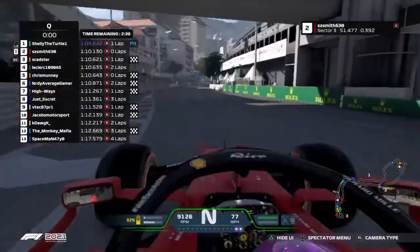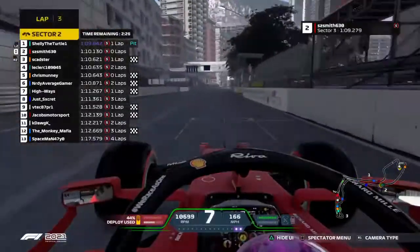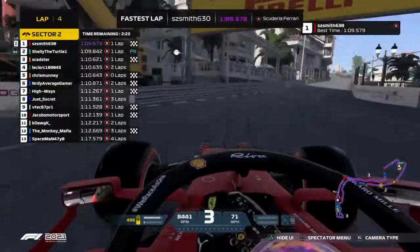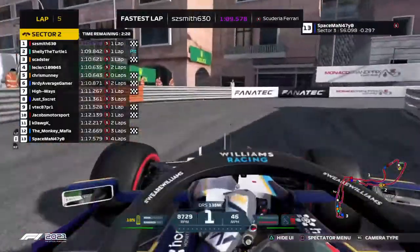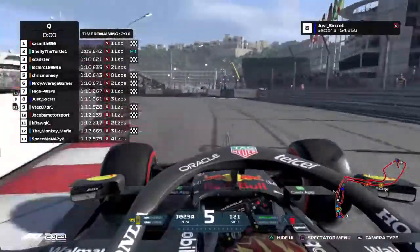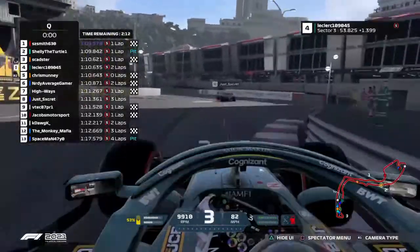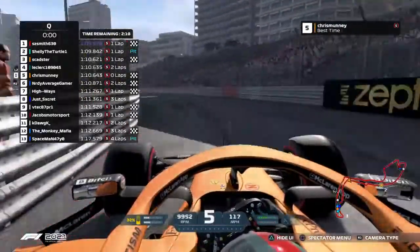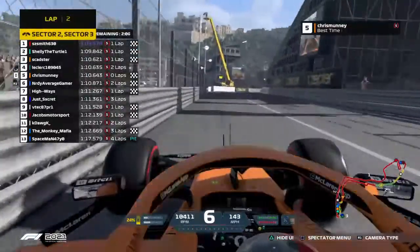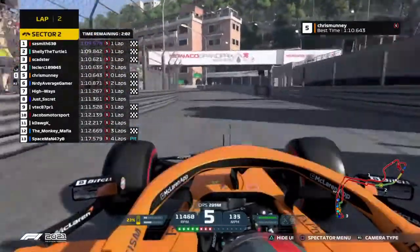There's S.C. Smith. Can he challenge Shelley for pole? He only needs to improve a couple tenths, and he does. So S.C. Smith going top of the charts, a 109.5. I don't think we'll see anybody challenge that. Spaceman's invalidated on his lap. Let's go to Just Secret. He's invalid as well. Leclerc, he is invalid. I don't think he was pushing anyway. I think that is going to be it for this session. S.C. Smith taking pole position at 109.5. Couple tenths over Shelley.